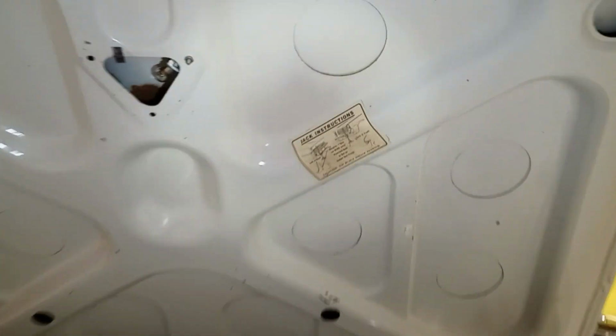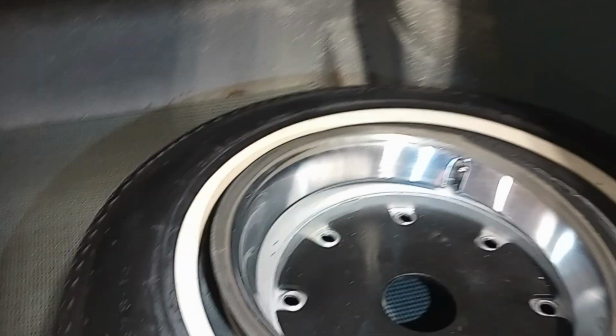So, trunk interior, the trunk looks awesome. All of this looks very original. Original spare, original 8-lug. That's really cool. Original cardboard in the trunk. And it looks really nice. Very, very nice. Talk about original. That's nice. Original spatter in here too. Just a good old car, really.